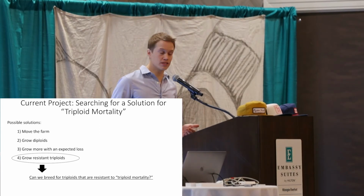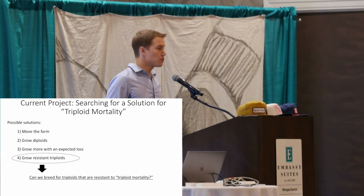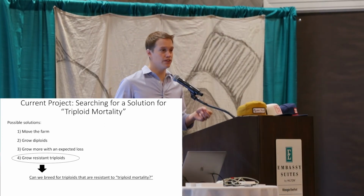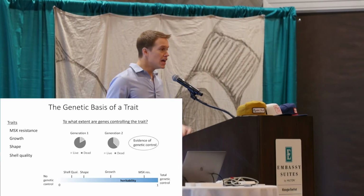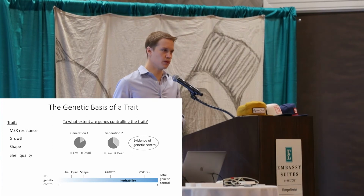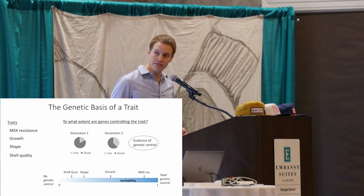What would be a great solution is if farmers could grow triploids that are resistant to triploid mortality, which brings me to the point of this project, which is to see if this was possible. Can we breed for triploids that are resistant to these triploid mortality events? In order to know if we can do this, we need to know the genetic basis of triploid mortality. Triploid mortality can be thought of as a trait, just like these other traits here on the left.